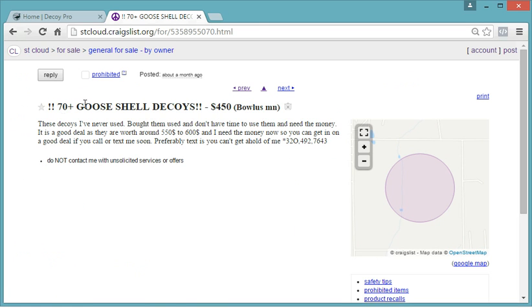This here, they've got 70 plus goose shell decoys, and they've got a list price of $450. So the other thing I want to point out is you can see up here where it says posted. That's going to tell you exactly how long this has been posted. So this has been posted about a month ago. Like I said, the older posts typically have a little bit better chance of negotiating price with these.